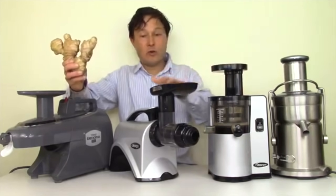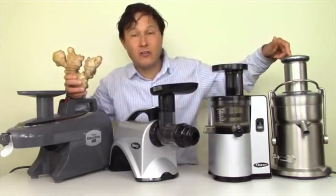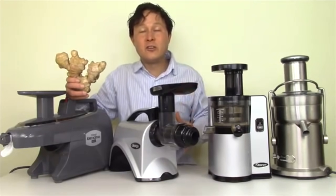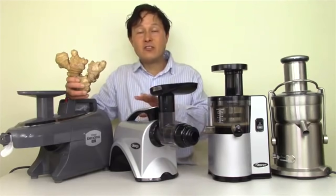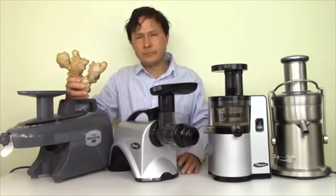You get one of these 3 machines. One of these 3 machines actually has a 15-year warranty. This guy only has a 1-year warranty. So that means you'll be juicing for the next 15 years, guaranteed, and it's going to be guaranteed against manufacturer's defects or breakage of parts due to no fault of your own.